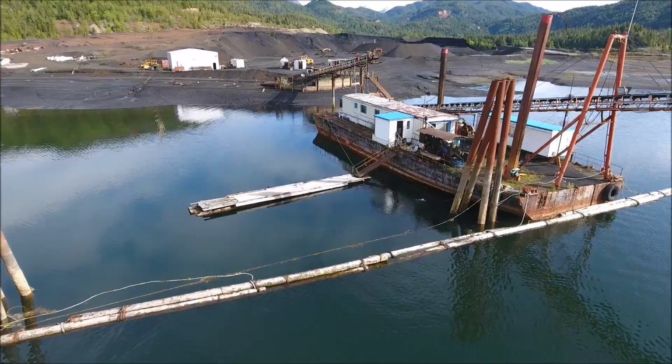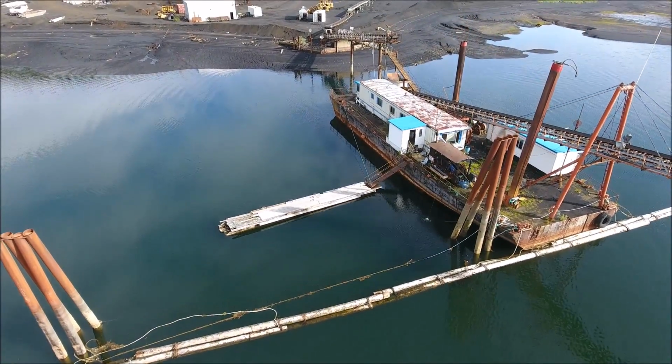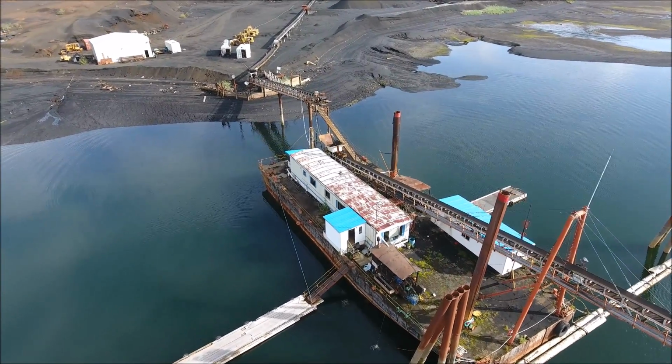The bay froze this winter, but it doesn't usually freeze. So yeah, this is the operation they have there. They really helped us out, really helpful.